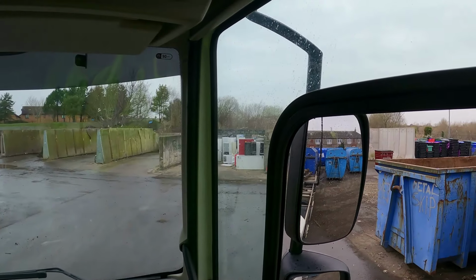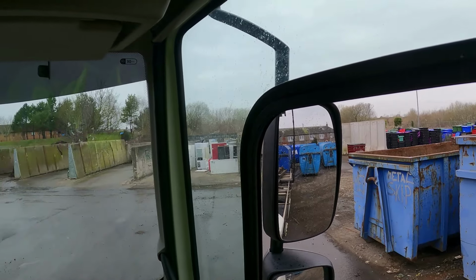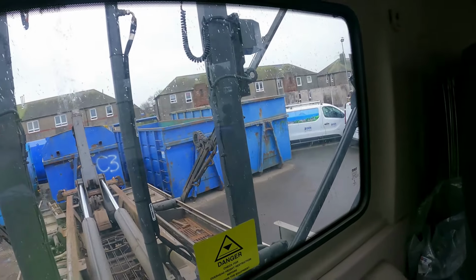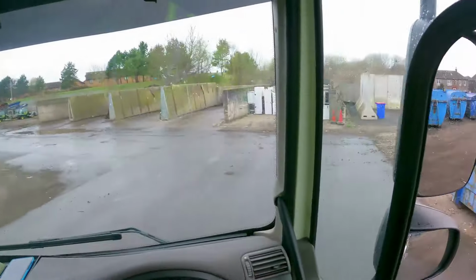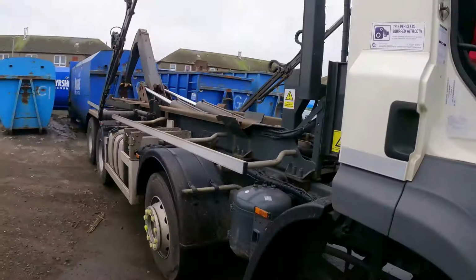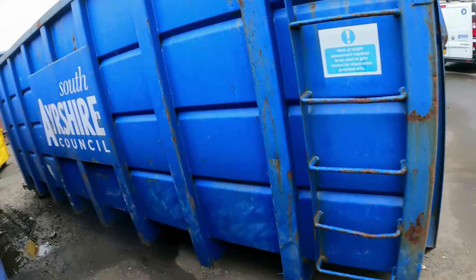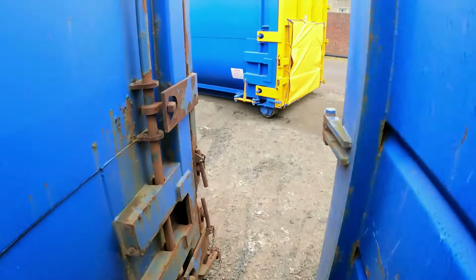Right, it is Tuesday morning. Still on the big skip lorry, the big 8-wheel hook loader. So I've just hooked onto an enclosed skip. It's an enclosed compactor skip, and I'm taking that down to our bit in Maybole. So this is a compactor skip. Try and get through it without getting my feet wet.